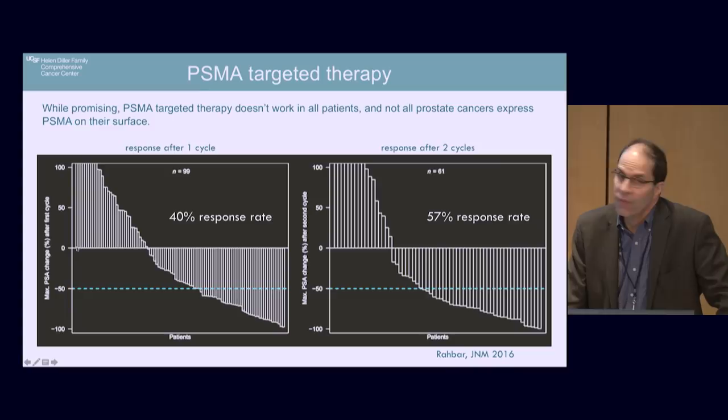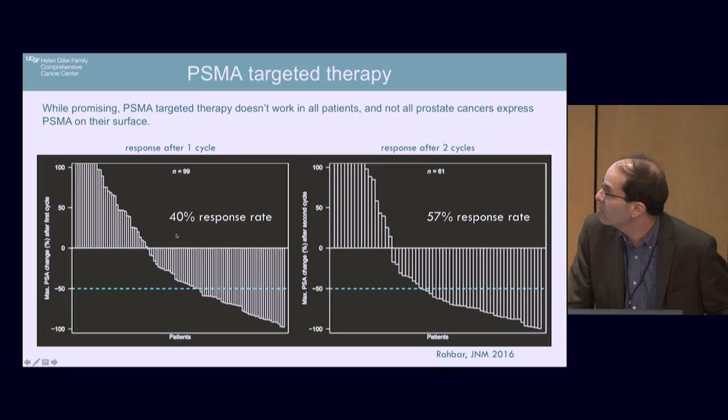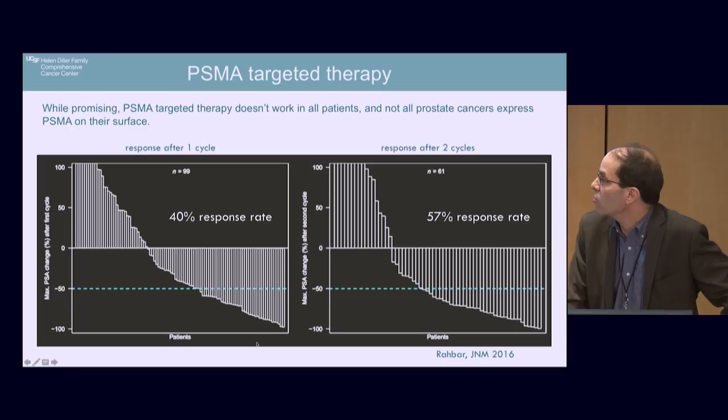If the best PSA is that the PSA climbs, here's a patient that has a 100% increase. If the PSA declines, the best response will be below this white line. We select the 50% mark, the dotted blue line. It's somewhat arbitrary, but there's good evidence that it correlates quite well with longer-term outcomes like survival. And so when we look at these waterfall plots, there are two things we want to see.